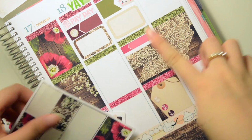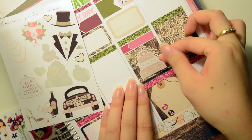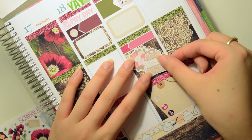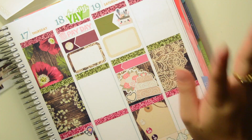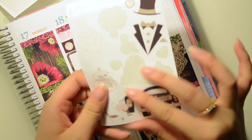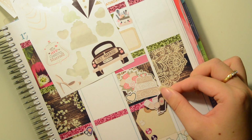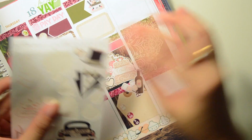which makes sense. Now I'm just using some washi just to cover up that area because I was planning on putting deco over it. This deco sheet is from Glam Planner. I'm just stacking that flower bouquet with the cake. At the very bottom, I decided to put some wine glasses, some champagne.